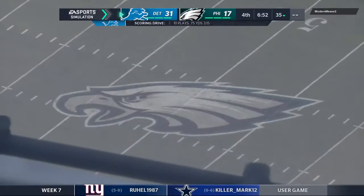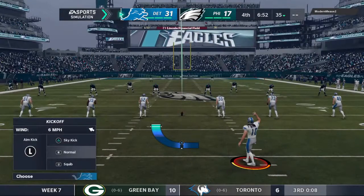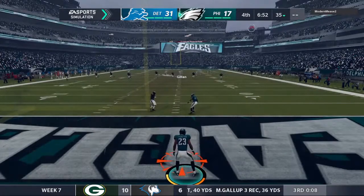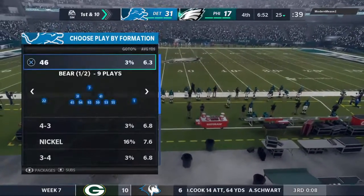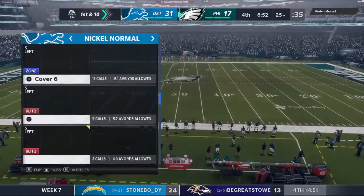Oftentimes, people are prepared for a pass in this situation, so the draw is a good call, but it's better when you usually have a lead blocker. If you don't have a fullback, you can use your H-back to pull in front. Sometimes you pull a guard to get out in front. Maybe it's your tight end, but they find a way to create a little bit of extra space. A bit of a surprise down near the goal line, but it was effective in this situation.